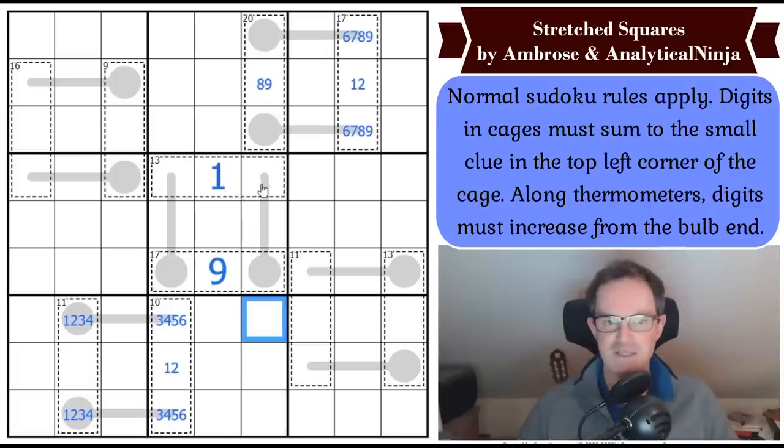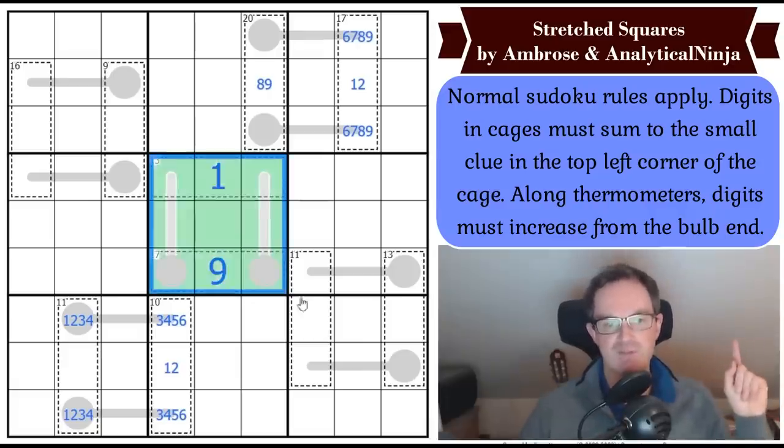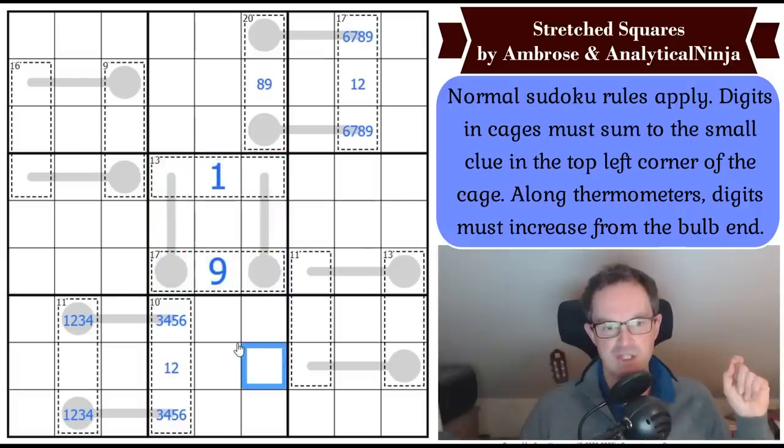Let's talk about the secret. So the secret is, and it's something I only tell my favourite people, if you're still with me after my waffling, then you're definitely one of my favourite people. Now the secret is that any complete box of a Sudoku will contain the digits 1 to 9 once each. And if you add up the digits 1 to 9, you get 45.